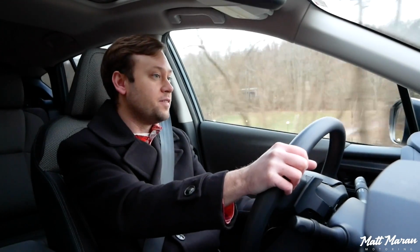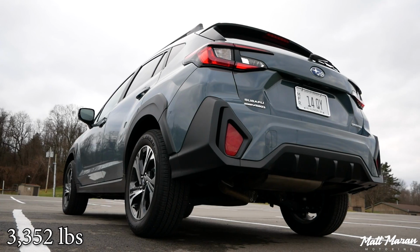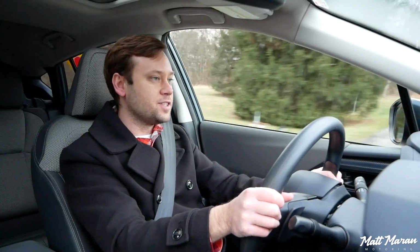So I honestly can't even tell the difference between the feel, to be totally honest. But anyway, yeah, handles totally fine. These are also nice light vehicles. That certainly helps. These weigh 3,352 pounds, so nice and light, and that also means they're nice and tossable combined with the small size. It's just a fun little thing to throw into corners every once in a while, just zip around town in and out of traffic. It's going to do a really good job with all that.